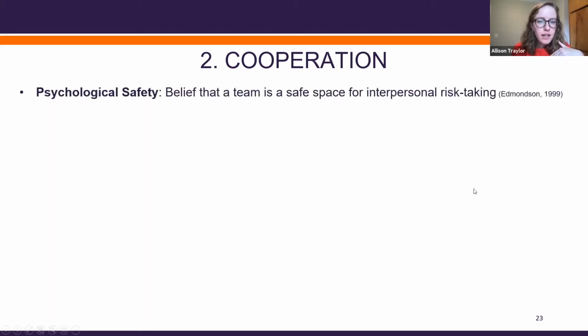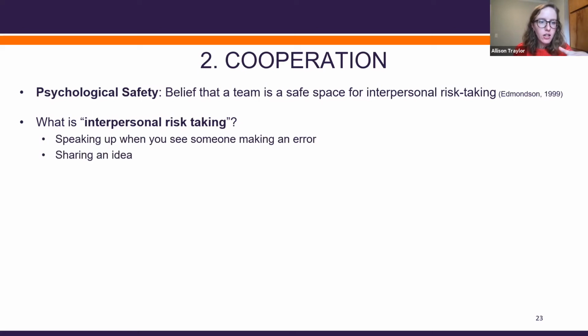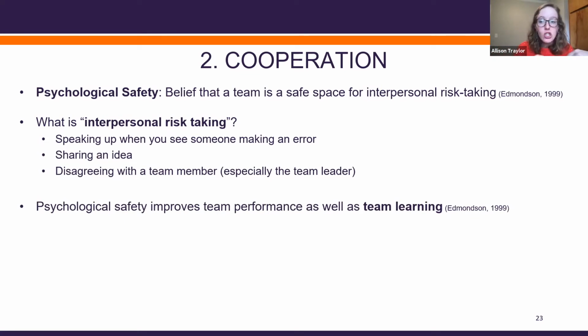And then the final attitude that I'm going to talk about today is psychological safety. I talked about this a little bit earlier, but it's the belief that a team is safe for interpersonal risk-taking. A lot of times this has to do with speaking up when you see someone making an error and feeling comfortable doing so, sharing your ideas, disagreeing with a team member. It's especially important that people feel comfortable disagreeing with the team leader, or that they feel psychologically safe with the team leader.